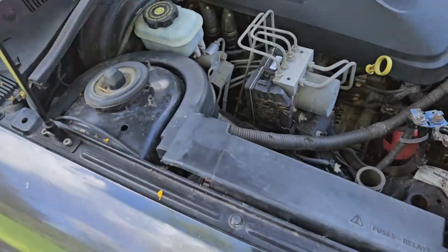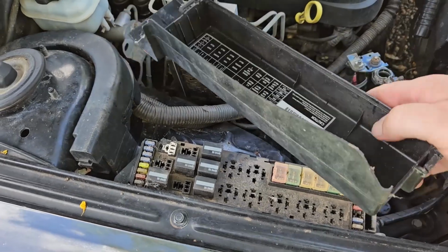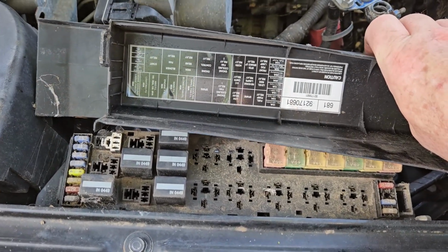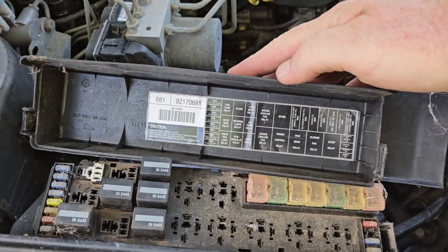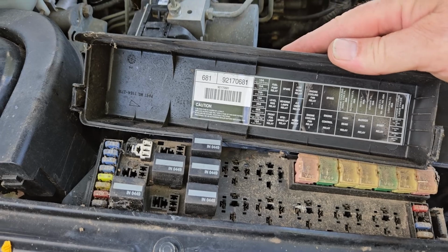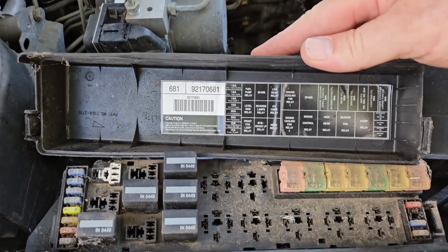Righto, let's have a look at these relays. Yeah, there's a shit ton missing. So what if we actually put it this way? That's the way that they're all sitting. So all your 15, 10, 20 amp fuses are there. We'll have to check those. A lot of your relays are all gone though.